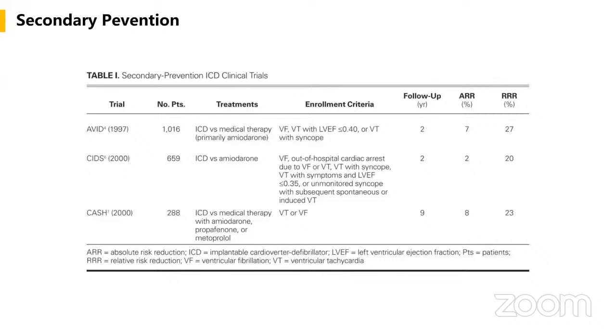The third one is the CASH trial, the Cardiac Arrest Study Hamburg, which was conducted in Germany over 9 years. It was published in 2000. It enrolled patients who survived ventricular fibrillation and ventricular tachycardia. It has a smaller population with 288 patients, but it resulted in an absolute risk reduction of 8% and a relative risk reduction of 23%. So all of these secondary prevention trials were conducted in very similar patient populations and produced similar results, confirming the superiority of ICD therapy over medical therapy at that time.